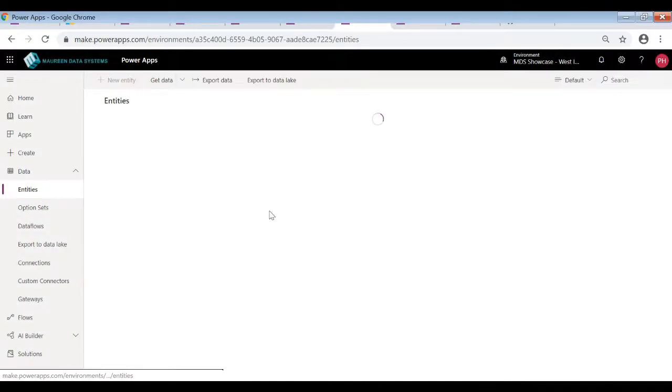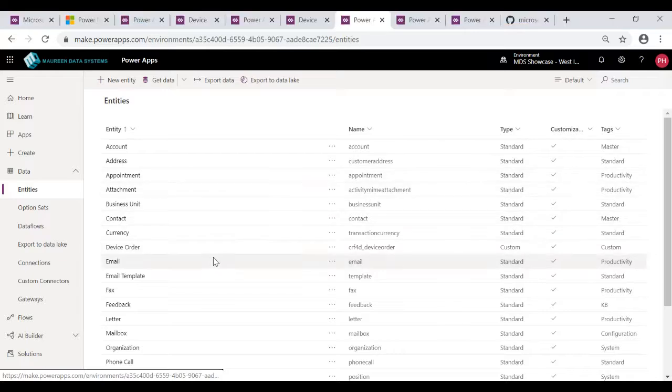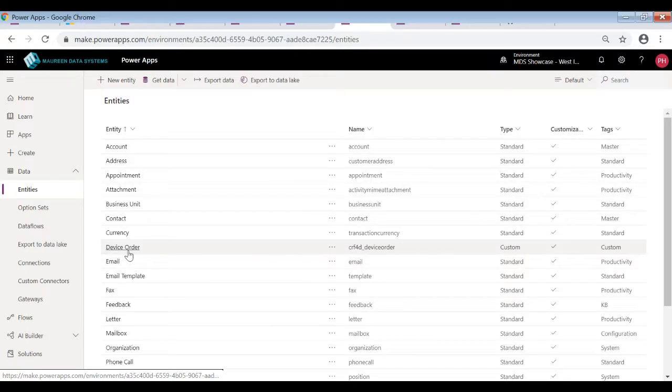And of course, for the sake of our particular application, we came up with a unique name and we called it device order, right? And then you'll see the name here. It's very similar, but one of the types that you'll see here is custom, right? That's telling us it's one of the custom entities that we created. So what we're going to do is click on our entity.